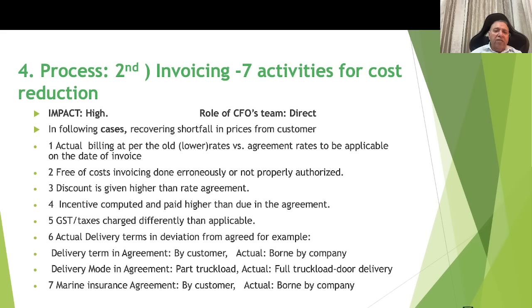Free of cost invoices done erroneously or not properly authorized need to be recovered. Discount, if it is given at a higher rate than in the agreement, needs to be recovered. Incentive computed and paid higher than the amount due in the agreement. GST and tax which have been charged differently than applicable. These are the shortfalls in the prices, and they need to be recovered.